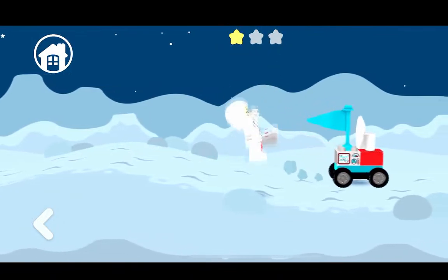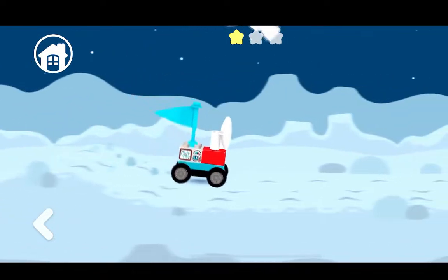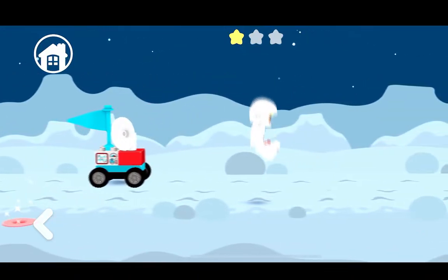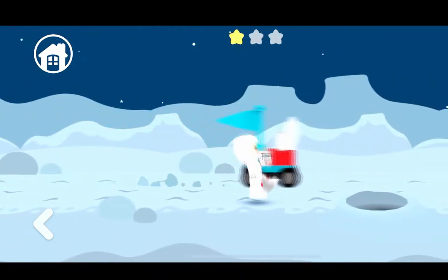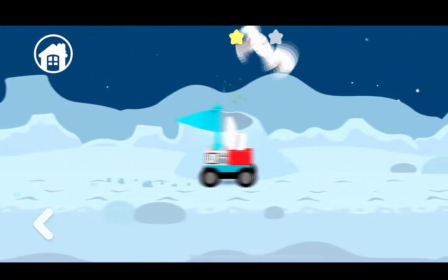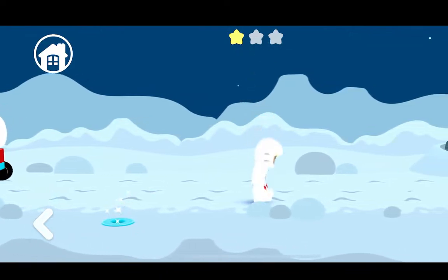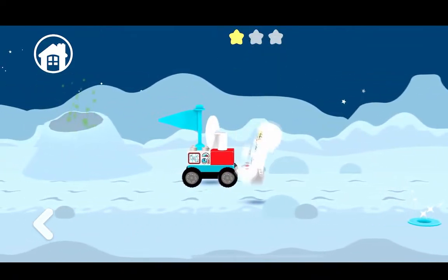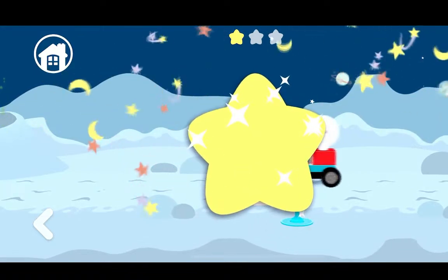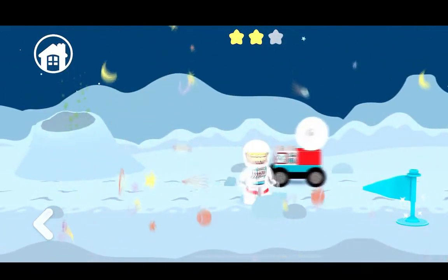Jump, our astronaut. And looking for it. It's pink. No, we don't need it. Look. Funny jumping. Oh, see, it's a blue hole. Take the flag to the hole. Super! The second star. Go next. What color do we need to find?